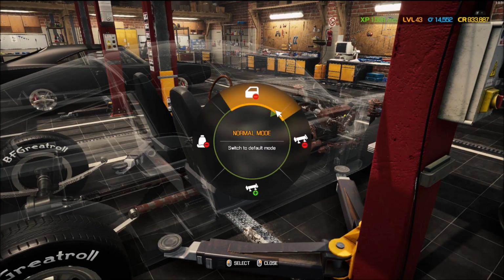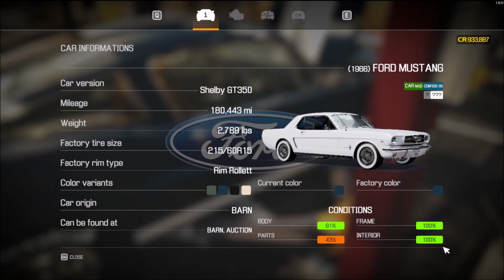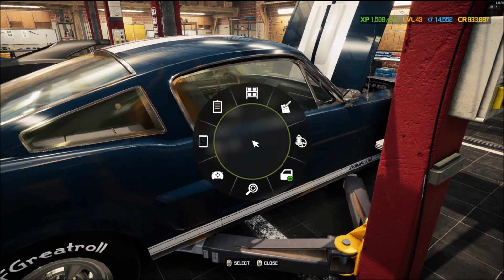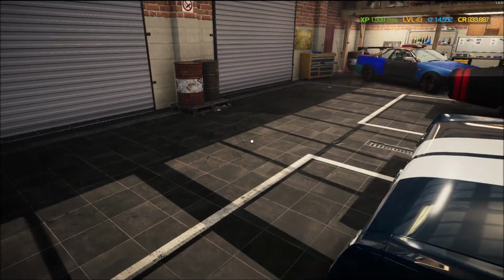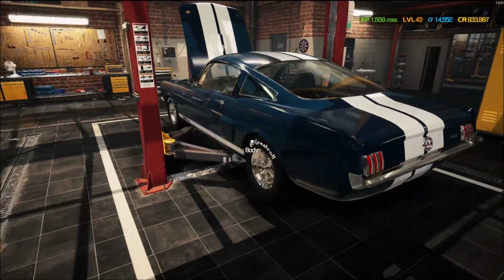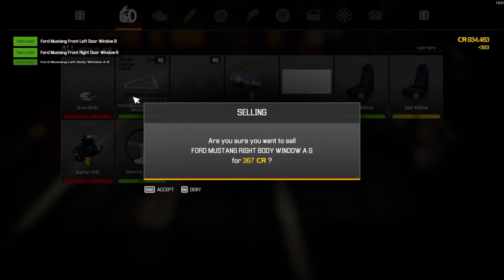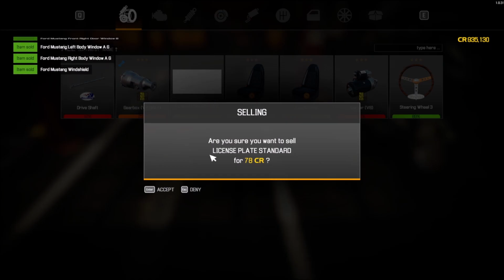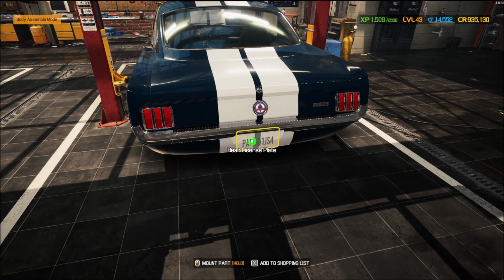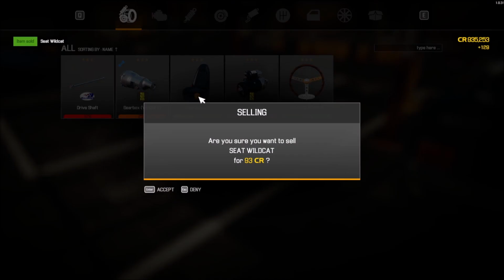All right, so the interior is 100%, body's 91%. Lack of license plates, I think that's what it is. So there we have it. We've done just about all we can do right now. We've got a handful of parts I can sell. So license, well, we won't sell a license plate. Let's put that license plate back on here, because that does belong on here. There we go. Sell the seat.